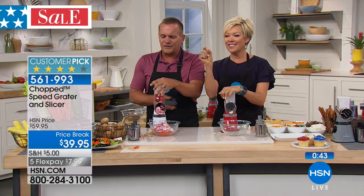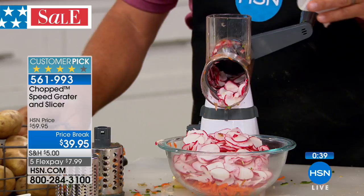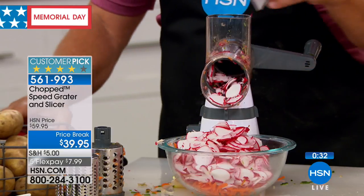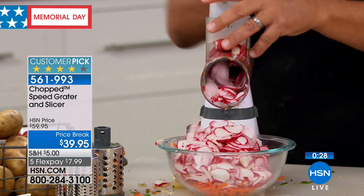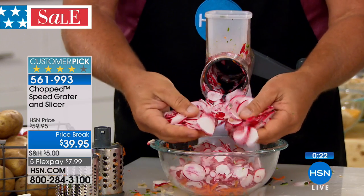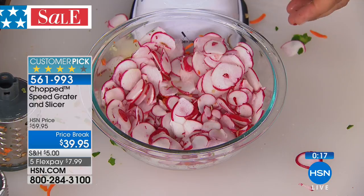Hey, red is almost radishes? Gone. You ever try and slice radishes by hand with a knife on a cutting board? Look at this. I'm doing four radishes at a time in that little chute, and they all come out sliced perfectly, uniform and even. If you have really small radishes, depending on how small they are, however many will fit in the chute on top comes out perfectly sliced each and every time. All you do is turn the handle. I just did a complete bowlful. Look at that. So impressive. And they're all the same thickness. Exactly. You will really love having this.